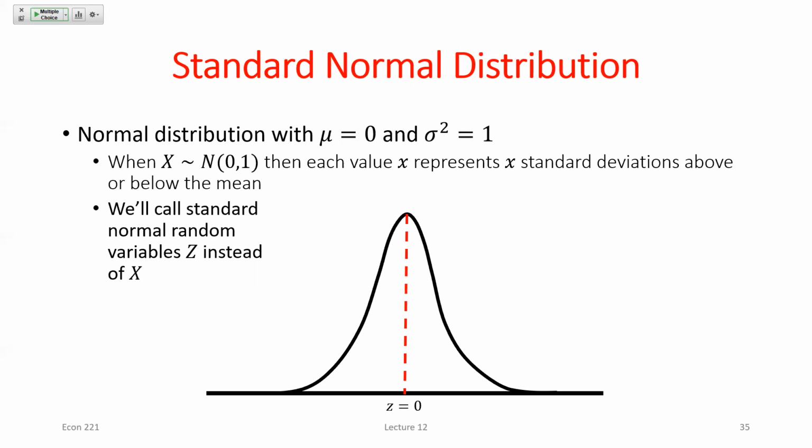So if I were looking at a standard normal distribution and the Z value I see is 2, that's telling me that I'm 2 standard deviations above the mean, right? Because the standard deviation is 1, so the value of 2 is 2 standard deviations above the mean. And what if I saw negative 3.5? That Z value is really just representing 3.5 standard deviations below the mean.